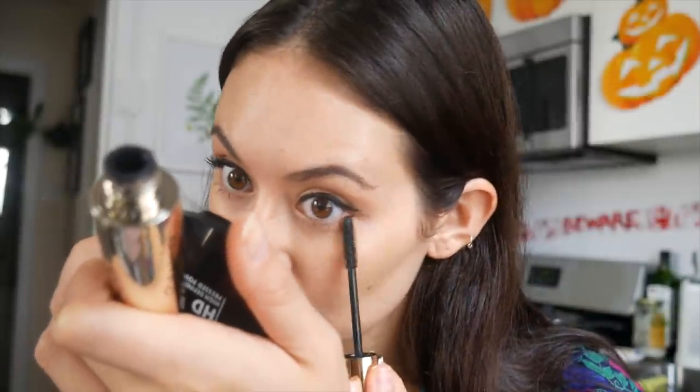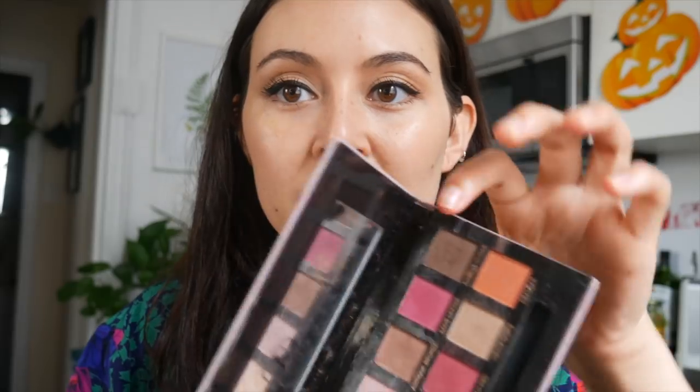Okay. And then I use two different mascaras. This one, a Flormar Max XXL Extreme Lengthening Mascara. Oh, I forgot to put eyeshadow on the bottom. Sometimes I like to do that and I feel like doing that today. So like a dark brown and like a lighter one.